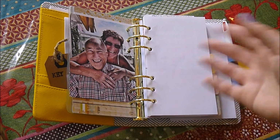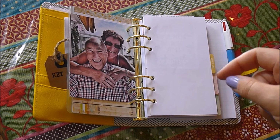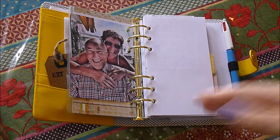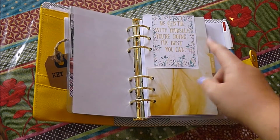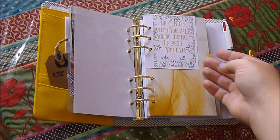I do have other plain papers in here, but they've had writing on them. So I've sort of turned them upside down so I can use the other side, but they've got some personal information on them, so I've taken them out for this walkthrough. Then I've got, "Be gentle with yourself. You're doing the best you can."